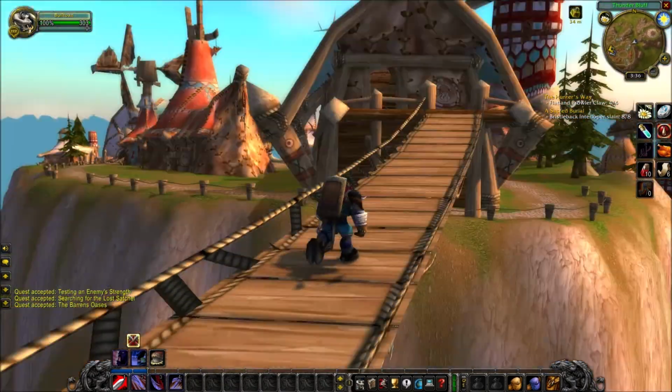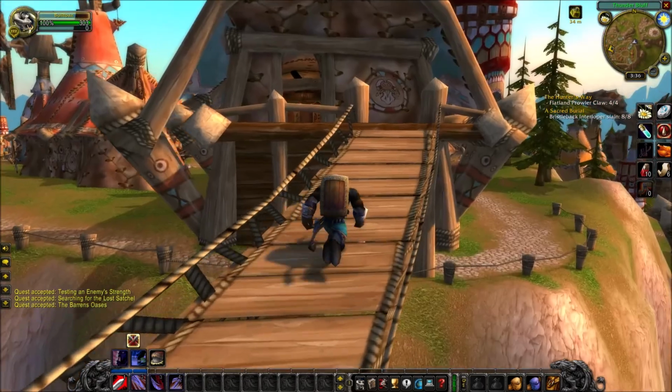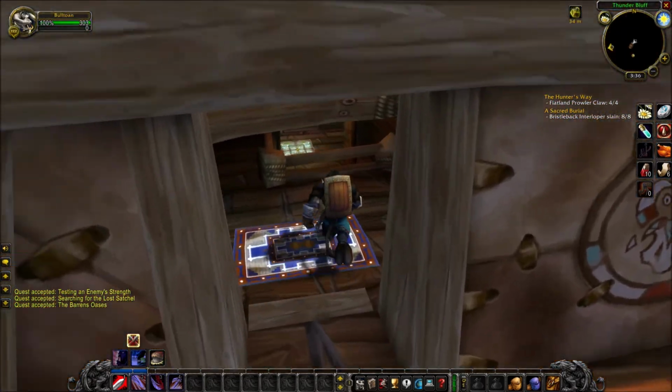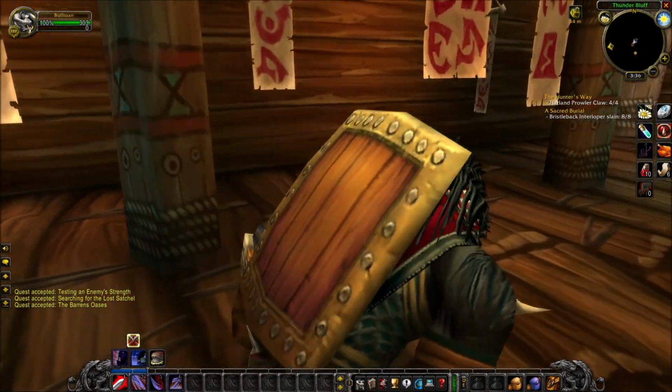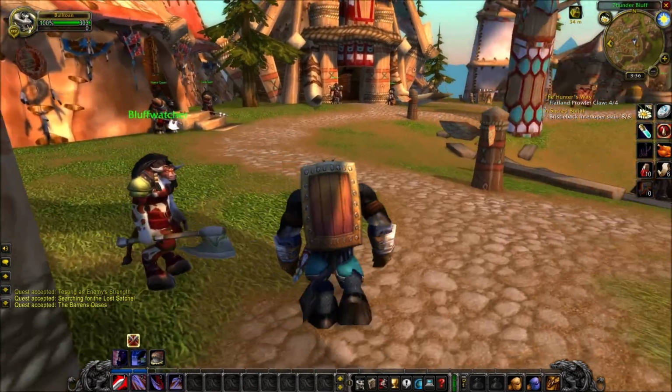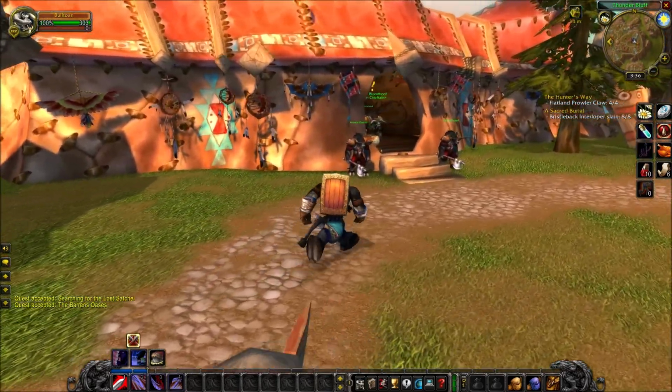In terms of size, this is definitely a lot smaller than, say, Orgrimmar or Undercity or any of the other cities, actually. But it's just maze-like. It's very weird. Right, we have a hand-in here.